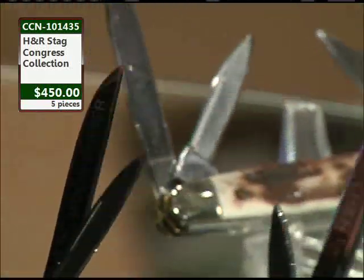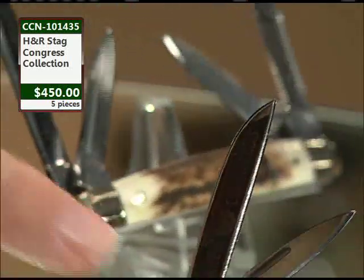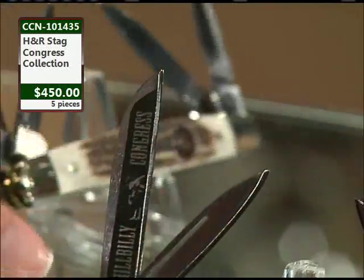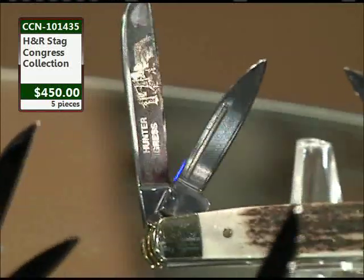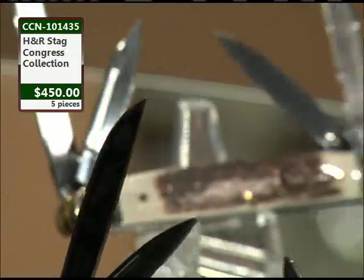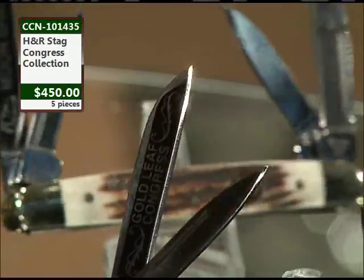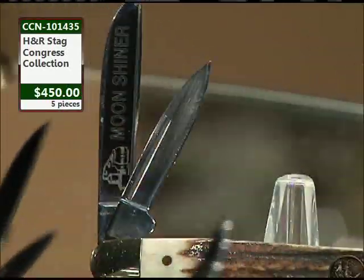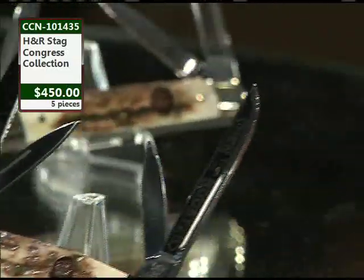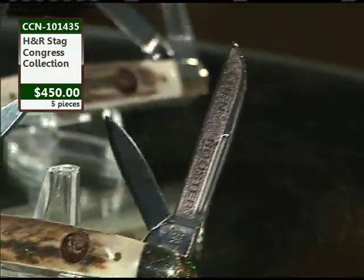You have moonshiner reverse etch, hen and rooster reverse etch. On the next one, this is tobacco Congress reverse etch. The hillbilly Congress, that one's been really hot lately. Deer hunter and the gold leaf Congress. And then we started on the moonshiner, I believe. There's your moonshiner. So your knives, even though it's the same 4-blade Congress, every single one of them will have a different reverse etch.